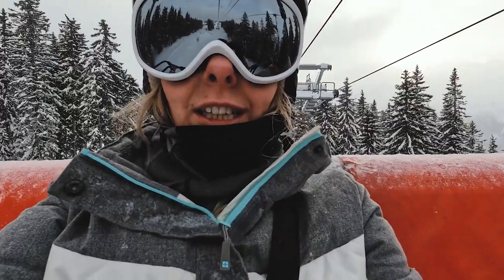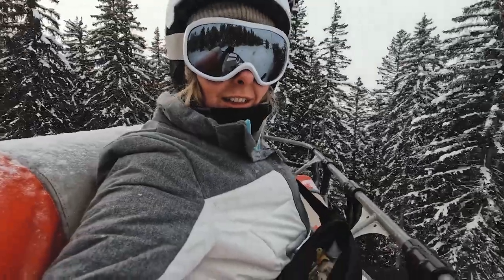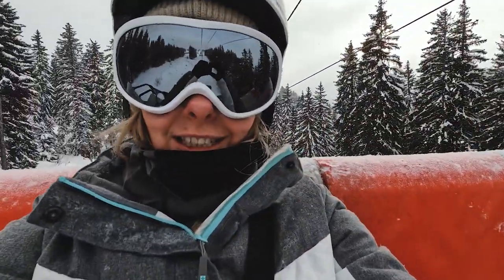But yeah, I've just come up the Pro Clou lift on my own on a ski lift. But yeah, we are having a great day. It's snowing, but so much fun.